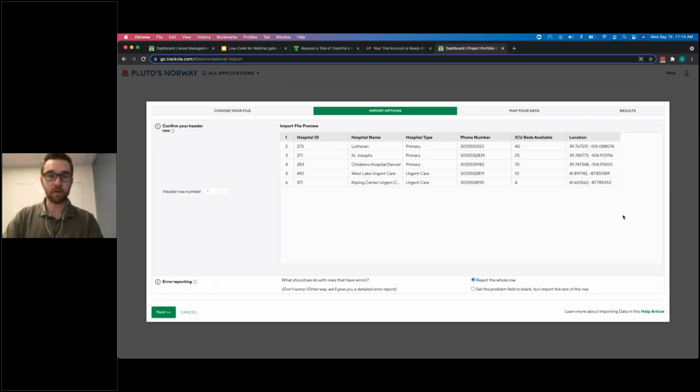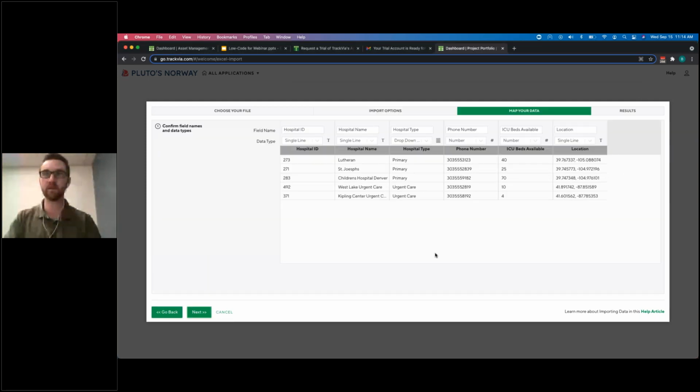This is going to start to walk me through a few different prompts to make sure that everything looks good. It's going to start with just a preview of what my data looks like with the headers and the actual data down below. I can hit next on this, and now it's going to let me map the data. So what type of fields do I want this data to appear as? I've got single lines here for the hospital ID and the hospital name.